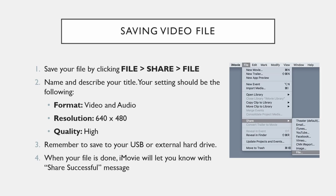Saving your video file. In iMovie, save your file by clicking File, Share, then File. Name and describe your title. Your settings should be the following: Format, video and audio, resolution 640 by 480, quality high. Remember to save to your USB or external hard drive. When your file is done, iMovie will let you know with a screen that says Share Successful.